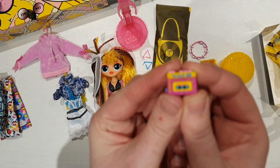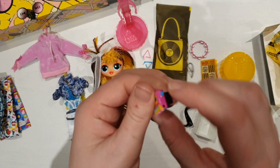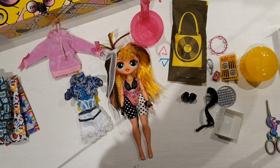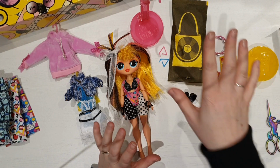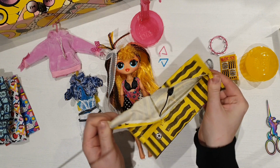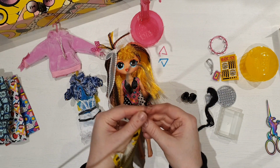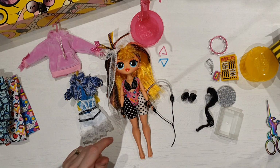Tiny, tiny Walkman, which is so unbelievably adorable. That is so cute. It's even got a headphone jack. That's really, really cute. So yeah, that is super, super cute. So, in here, open up this. Ah! The little headphones. Oh, they're so cute. Nothing else in there, good.